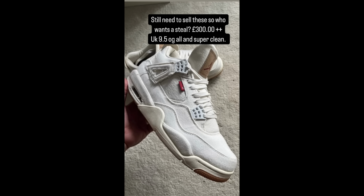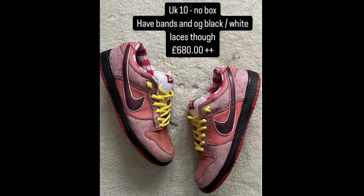I sold the Air Jordan 4 Levi's for £300 all in, which is a pretty good deal. And I also sold a couple of big bangers, including these, man, the Red Lobsters in a UK 10. I sold these for £640 to a friend of mine. You might remember I picked this pair up about a year ago for 520, 530, something like that. So these netted me a decent little profit.